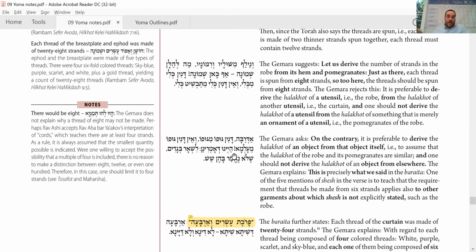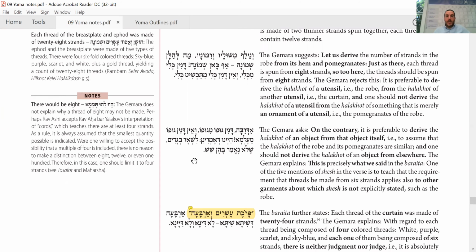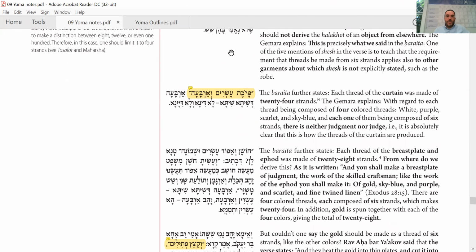and not from something else, right? Don't go to the curtain, go to this thing itself. No, but you're right. I'm not going to compare this to anything else. Rather, the reason why I'm learning six is because in the Braita we saw yesterday, it said if it doesn't say anything, assume it's six. But since here it doesn't say anything, assume it's six. But it says Khalil, and that makes it times two, and that's how we get 12. Okay, we finished with that.